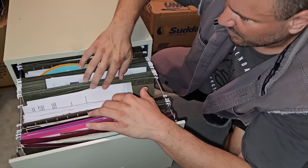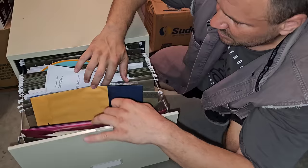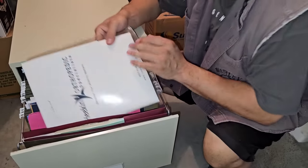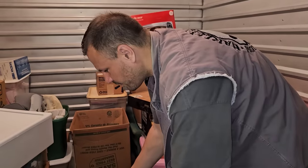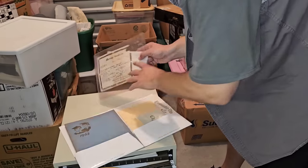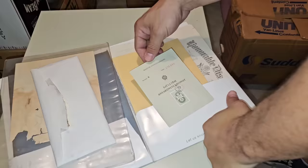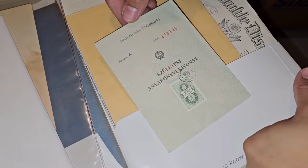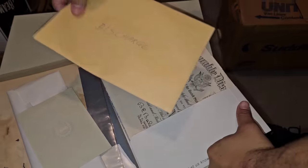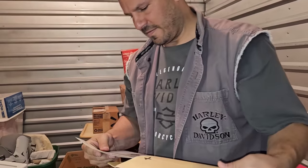Where's that? I saw the marriage license. Okay, let's go down to the next. Whoa. There's the marriage license. I saw honorable discharge. Marriage license. 1953. Look at this. Wow. I don't know the language. You think that's Dutch? Hungarian. Okay. Discharge. All right, let's see what we got here. Discharge.